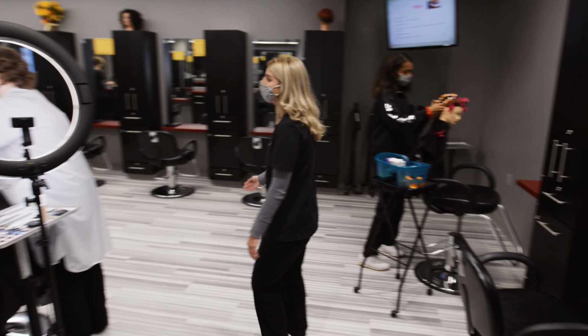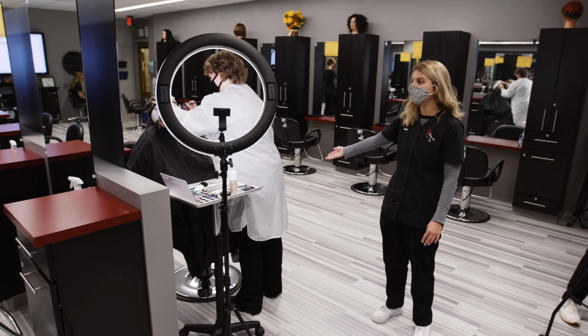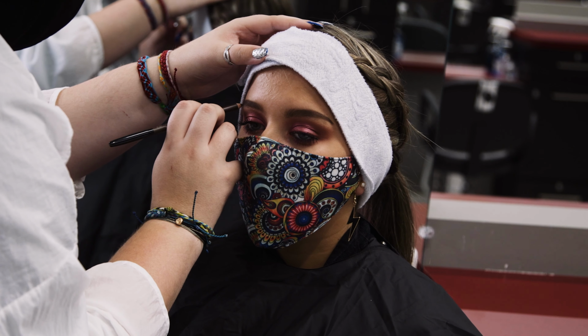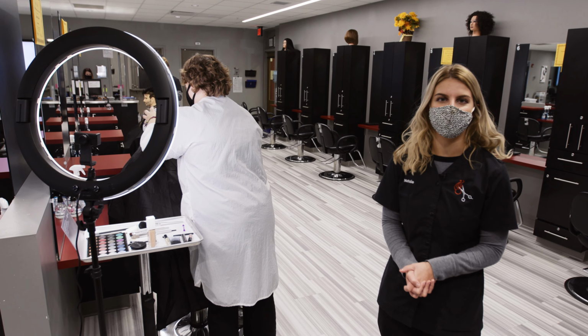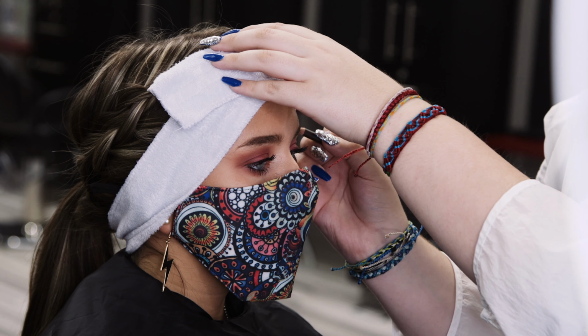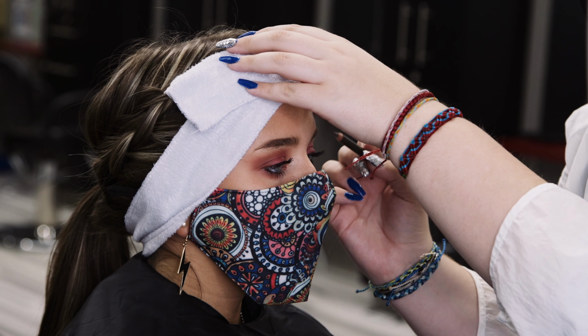Next here we have Alyssa, who is our makeup artist, performing a cosmetic service on Jenna. Cosmetics are one of the most popular things that people want to partake in when they come into the cosmetology program. Makeup is constantly a growing business and it's always very fun to take part of.